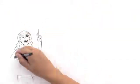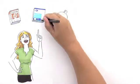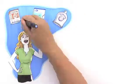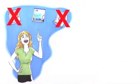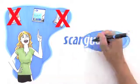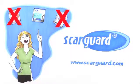Considering that Scarguard is a nano-thin silicone sheet, not a messy cream, not onion juice, and doesn't leave you covered with bandages, looking like you're auditioning for a mummy movie like most scar pads, the choice is pretty obvious. Get the scar treatment that plastic surgeons recommend. Scarguard, clinically proven to work on your scars and with your everyday life.